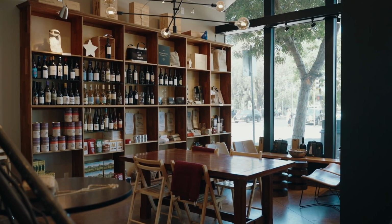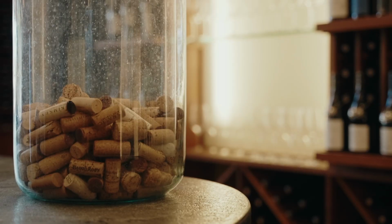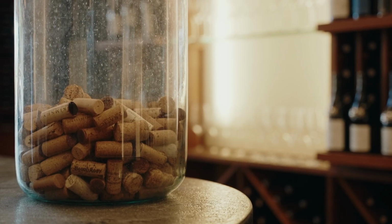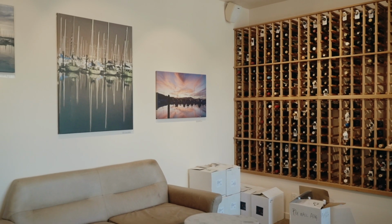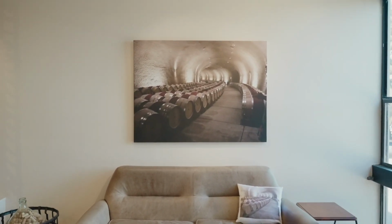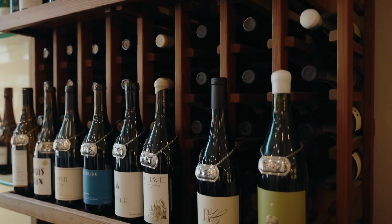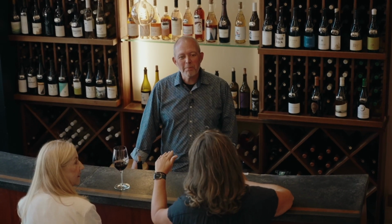We do a lot of winemaker events, and we have a lot of locals that hang out, a lot of visitors from out of town and around the world that show up in town and like to hang out and drink some wine in the shop. We specialize in small production boutique California wines. So that's typically what's in our wine club. What I liked about the wine club here when I was a customer was it's about wine discovery.